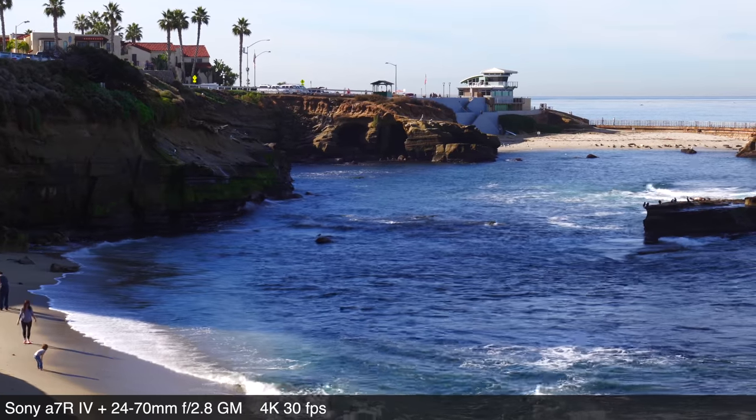The place of the Alpha 7R 4 in my own personal camera lineup is the do-it-all camera. So having IBIS means that if I am out and about and I see something that I want to take a quick video of, I don't have to worry about a tripod.